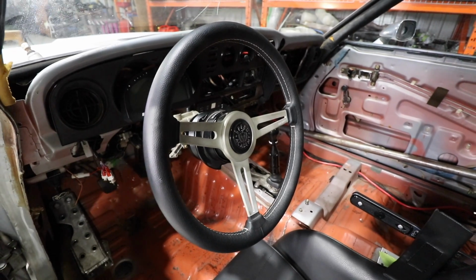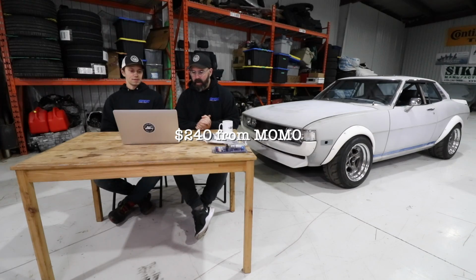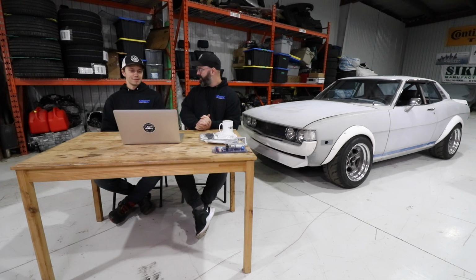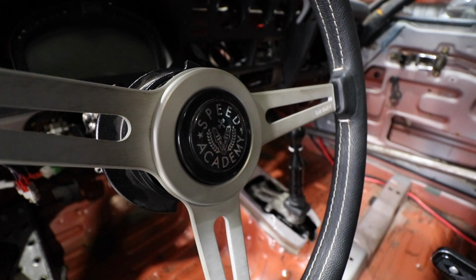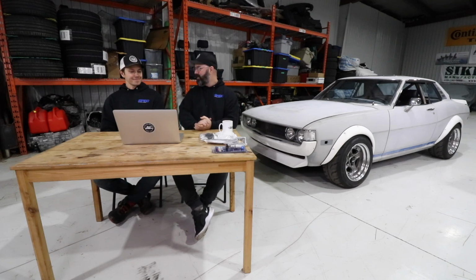What else do we have in there? We got the Momo steering wheel. It's a retro model, 360 mil. It's worth about $380. Sorry, $240. And of course that custom Speed Academy horn button. That was $60 from Adam at revlimiter.net. You can do all kinds of cool custom stuff with horn buttons and other accessories for your car. He offers a lot of cool stuff there.